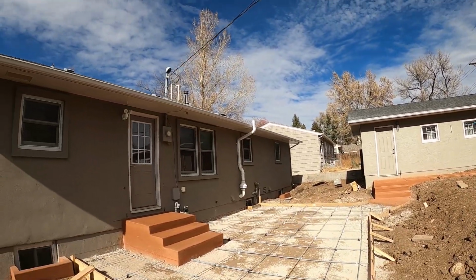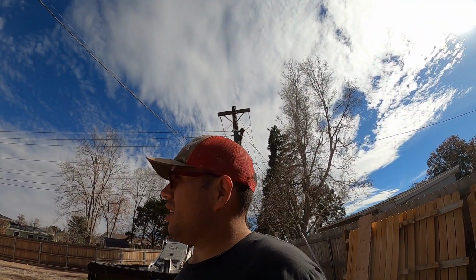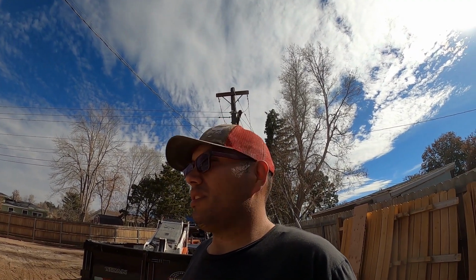But there it is, guys. Everything's good to go. Last pour of the season, I guess, so far. We might get something later in December, but this will be the last job of the year.